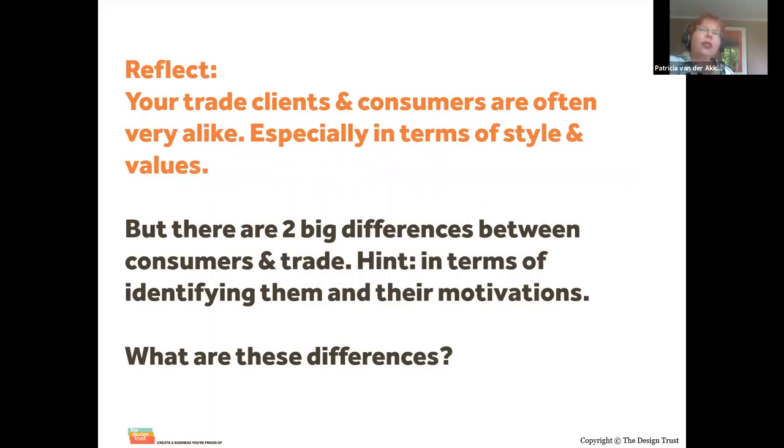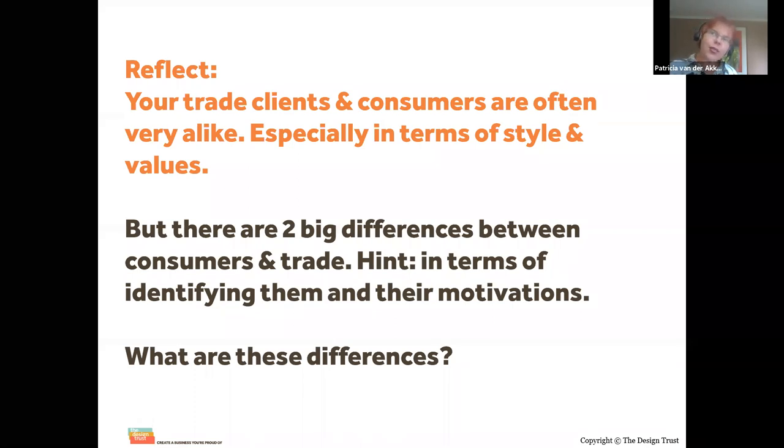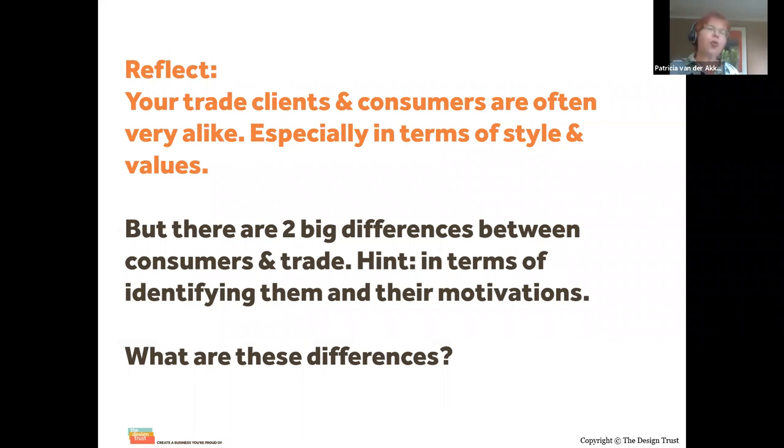Just to get you thinking also there, I started this exploration about who your clients are, dividing them very broadly into trade clients and consumers. Very often people get a bit confused and ask me questions around that. But indeed, trade clients and consumers are often very alike, especially in terms of their style or what they like, but also in their values. So for example, if somebody is interested in ethical craft, then very often they buy that in ethical shops. There's very often a connection there.